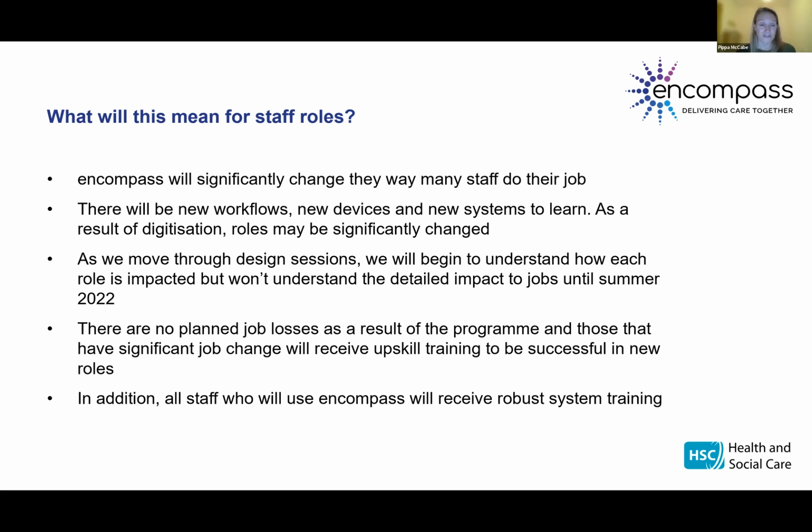Within areas of administration, there is potential that jobs will change really significantly, in that they won't be needed anymore, but there's been agreement in the programme that there will be no job losses, and that those people will be reskilled and used in other ways potentially. And obviously everybody will need significant training to make sure that they're ready for it. And that actually is planned to start very soon in the South Eastern Trust in the new year, so to get everybody ready.